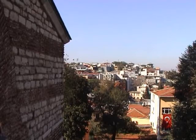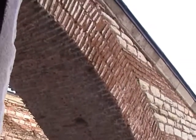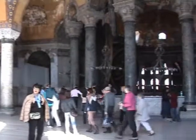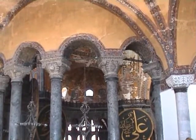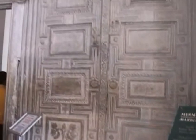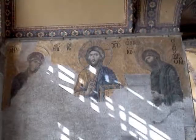We'll just have a look out of the window before we go in. Have another look at some buttresses. The gallery runs in a sort of horseshoe shape along the north, west and south sides of the building. This central part here was reserved for the Empress and her court, from where they could observe the proceedings below. To our right, along the south gallery, we find these doors made out of marble. Beyond them, we can look at some of the mosaics.